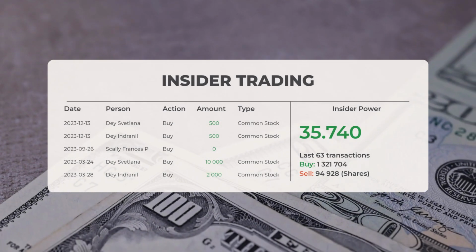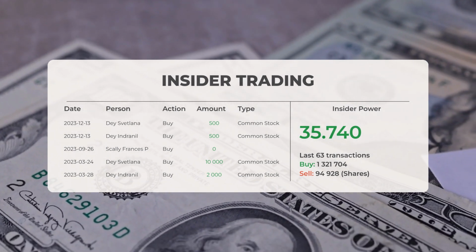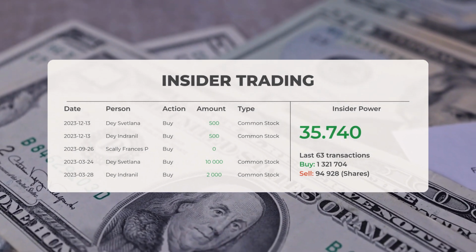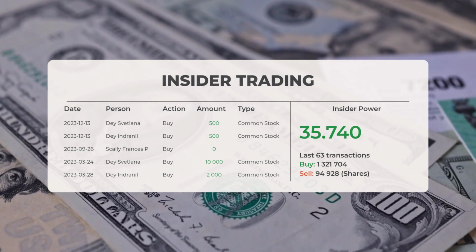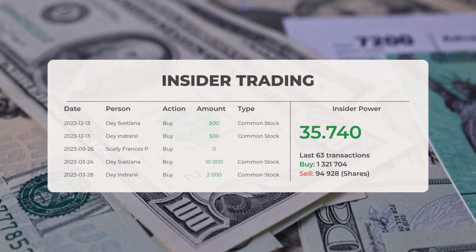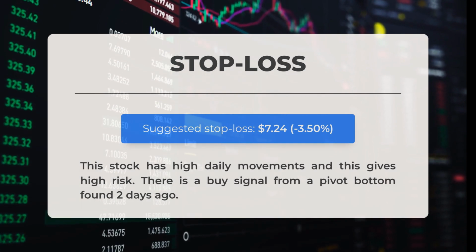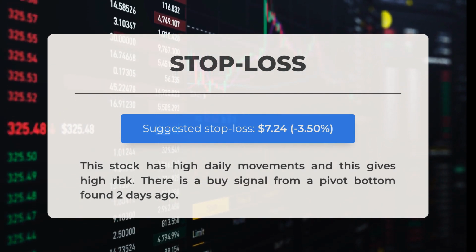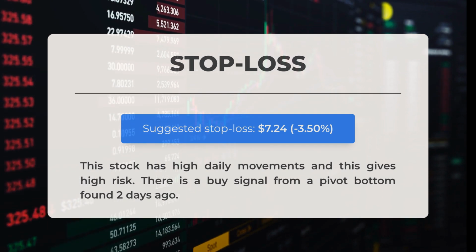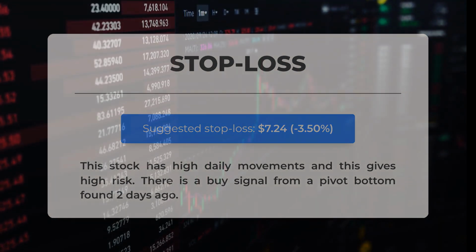The combined average rating for Bluejay Diagnostics, sourced from multiple analysts, is to sell. The most recent insider trade for this stock occurred more than 3 months ago. The latest transaction took place on the 13th of December, 2023, when Day Svetlana executed an insider purchase of 500 shares of common stock. Our recommended stop loss is set at $7.24, representing a decrease of 3.5%. This stock exhibits significant daily fluctuations, which introduces a higher level of risk. Notably, a buy signal has emerged from a pivot bottom identified 2 days ago.